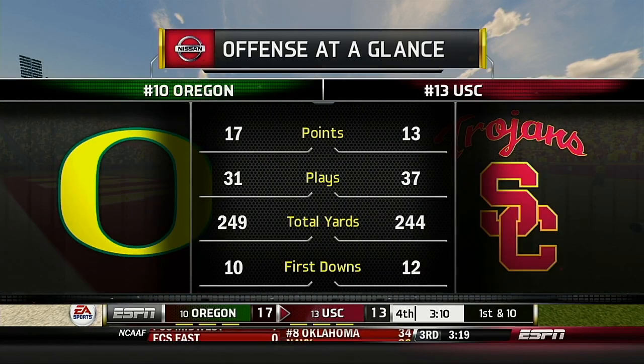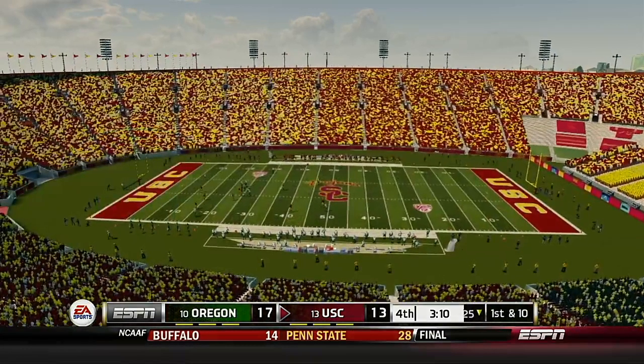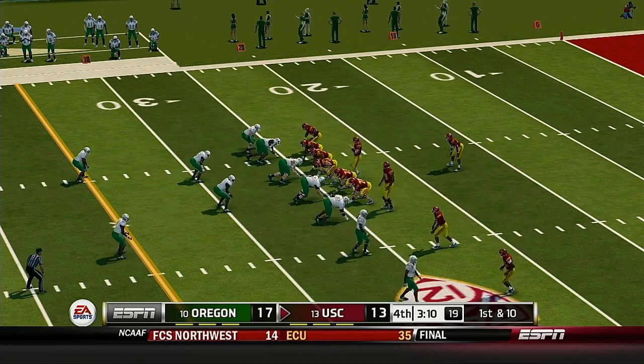Boy, this has been a fun game to watch, going back and forth and back and forth. It's almost like watching a tennis match here. Whoever has the ball last, my guess, will be the team that wins it. Things aren't tied, but they might as well be. It's this drive that could really dictate the tone for the last quarter.